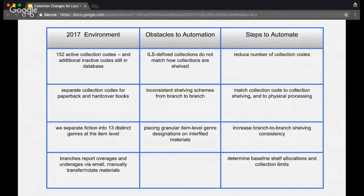The biggest obstacle standing in the way of performance improvements was the sheer number of collection codes we assign in the database. When we first met with our migration consultant before moving our data to Polaris in 2014, the consultant kept asking, "Are you sure you need all these collection codes?" They had never migrated a library with that many distinct collections.